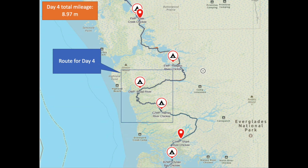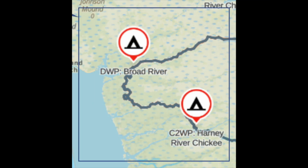We are on a kayak camping trip along the Everglades Wilderness Waterway, a 100-mile trip through the creeks, rivers, bays, and mangrove islands within Everglades National Park. Day 4 has us traveling from the Harney River Chickee up to the Broad River Ground campsite. It's only 9 miles today, but it's going to be slow going because we have to travel through some of the narrow passages going through the mangrove islands.